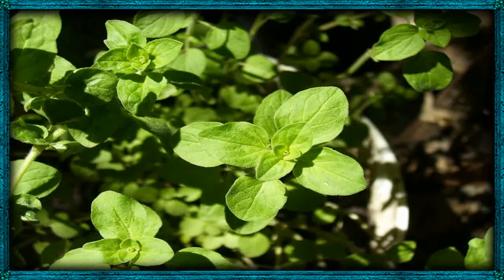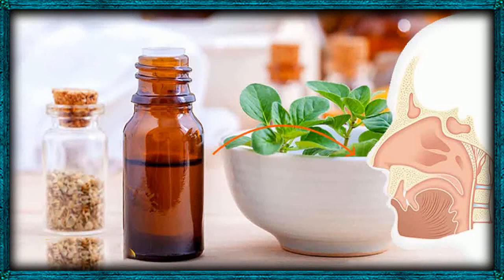How to use oregano essential oil for stomach discomfort. Add 1 to 2 drops of therapeutic-grade oregano essential oil to a warm cup of tea, lemon or peppermint tea work well, and sip on it to aid digestion after a big, heavy meal.